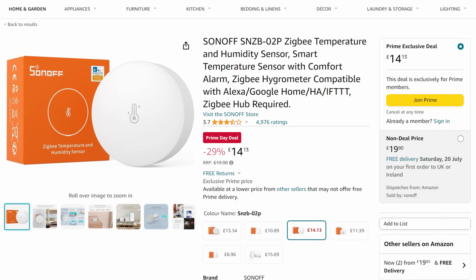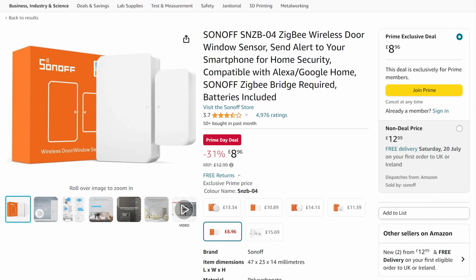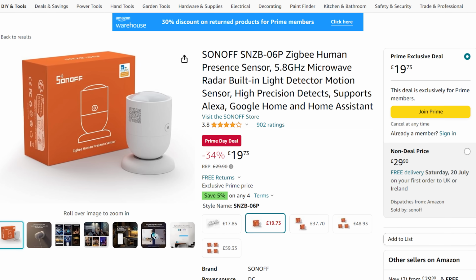Next up we come to sensors. Sonoff has 15% off both models of their Zigbee temperature sensor, their door contact sensor, and their human presence sensor with the code in the spreadsheet. Great time to get some Zigbee sensors for your setup.